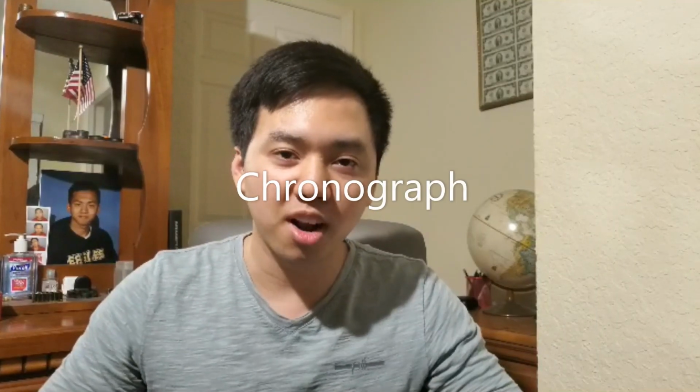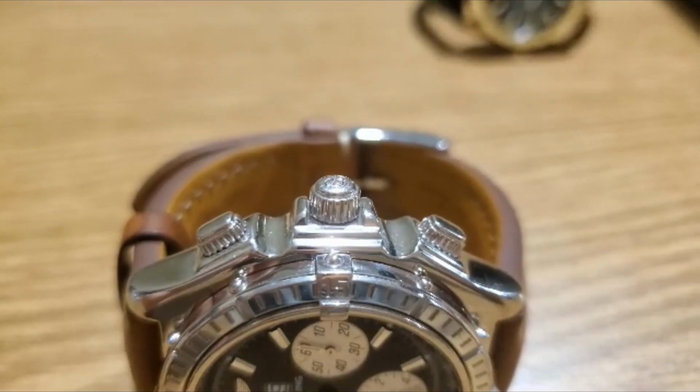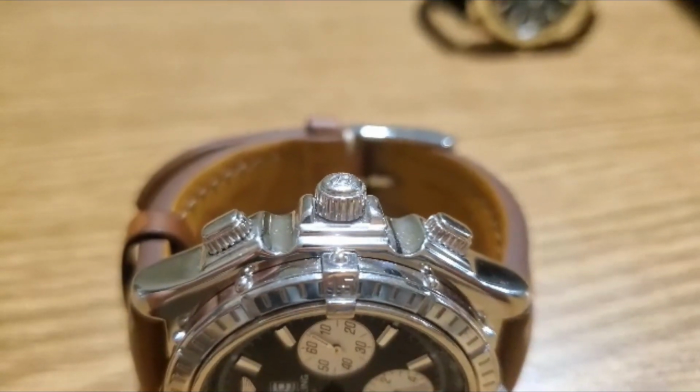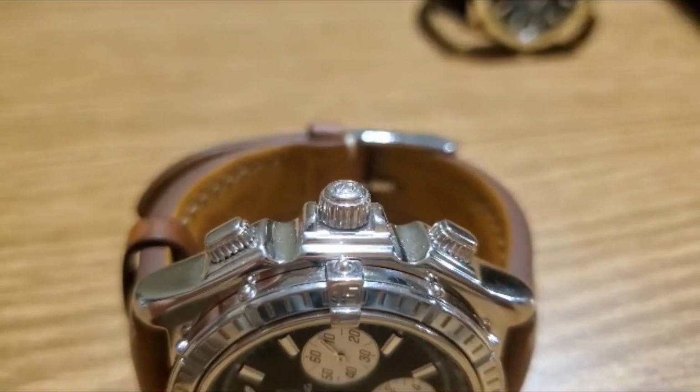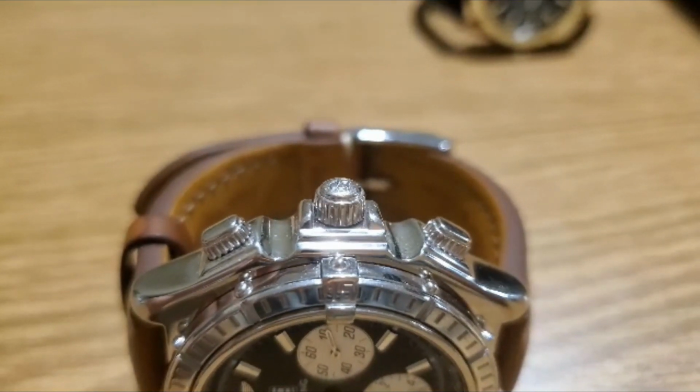So this watch is considered a chronograph, and a chronograph is an instrument used for recording time with great accuracy. It basically just means that it has a stopwatch functionality. There are two buttons on the side of this watch. The top one is used to start and stop the stopwatch. The bottom one is used to reset the watch. The middle crown is used to adjust time and wind the watch.